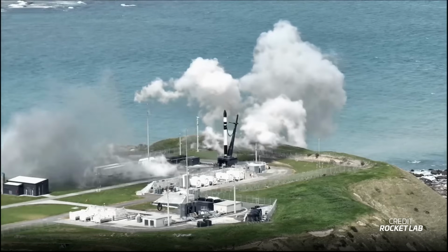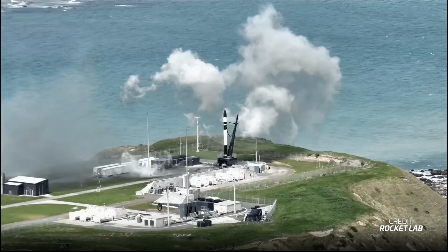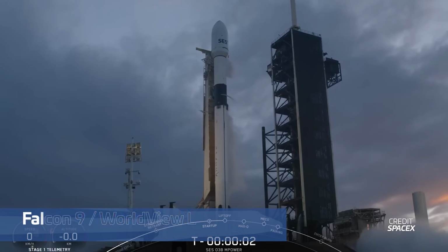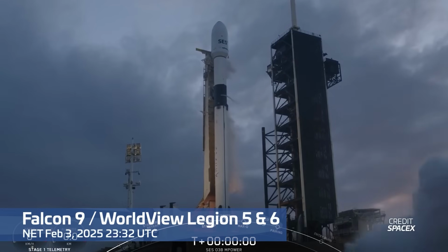The payload for this mission is a batch of 5 Internet of Things, or IoT, satellites for the French company Kinéis. It's the 4th and penultimate launch for the constellation of 25, so Rocket Lab is calling the mission IoT for You and Me. A few hours later, another Falcon 9 is expected to lift off from Florida.